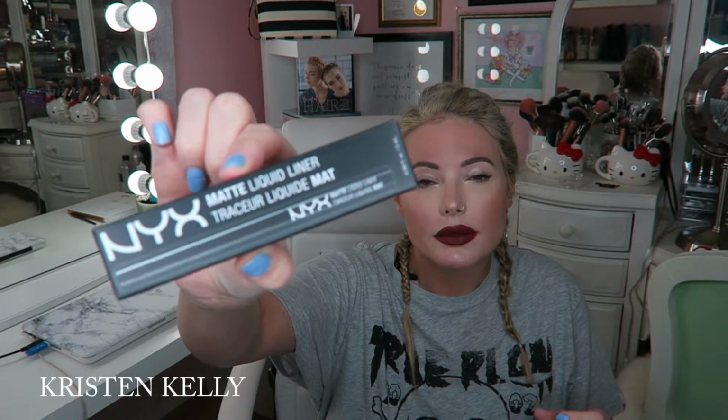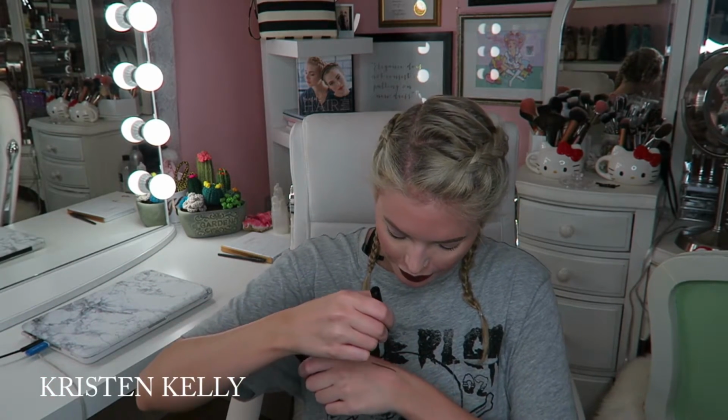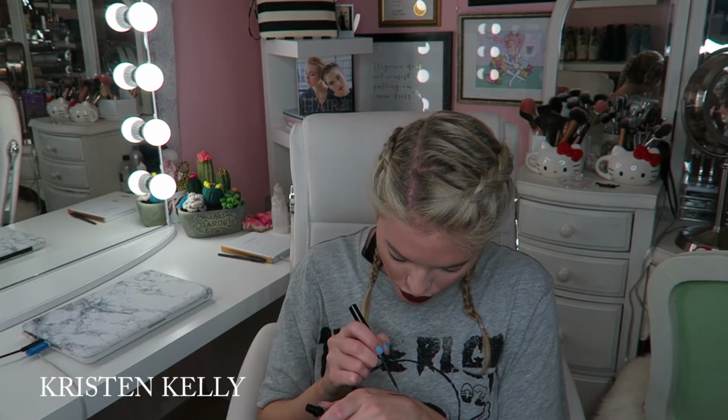Okay, this is the Matte Liquid Liner. Looks like that. Ooh, first impression, the tip is very pointed, very defined. Ooh. I mean, that's really nice. It's a very defined line, very black. I actually like this a lot, and I am very hard when it comes to liquid eyeliners because I own so many of them. It really has to be special for me to really like.